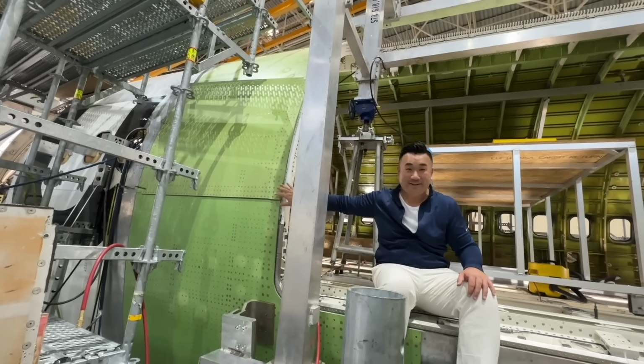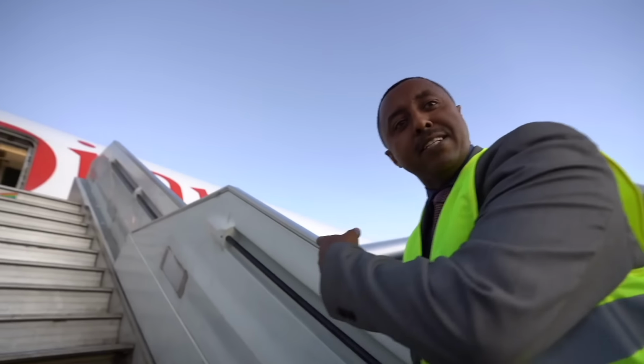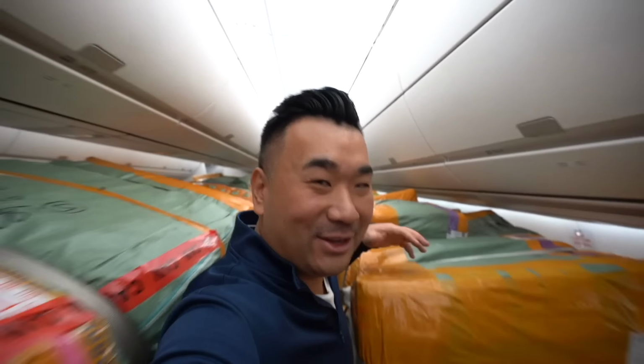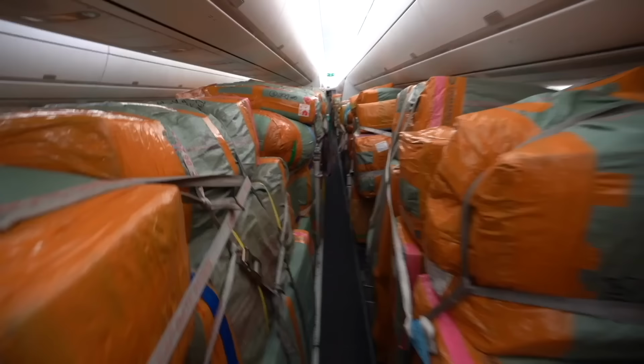The cargo conversion of Boeing 767 aircraft. Look at this, you can see the green mat here. This is A350 passenger converted cargo freighter. Imagine these are all the seats here. Now it's all loaded cargo and very colorful cargo.